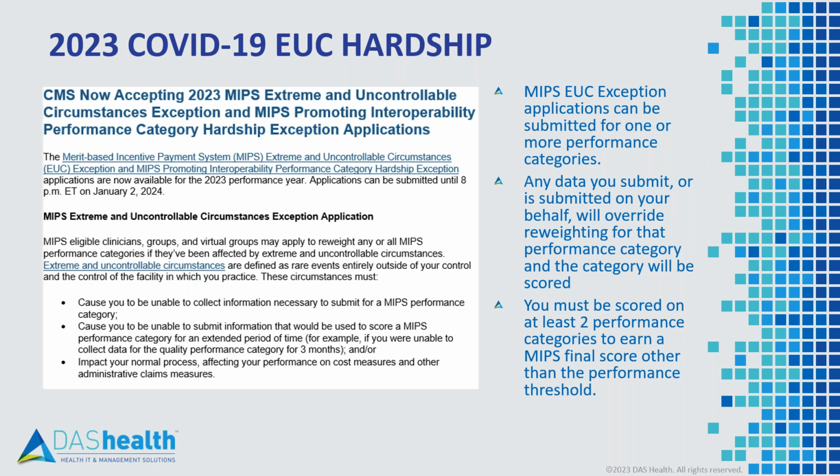You can apply for this hardship on your QPP portal just as previous years, but don't forget, if you apply for the hardship, any data you submit or that is submitted on your behalf will override reweighting for that performance category, and the category will be scored.